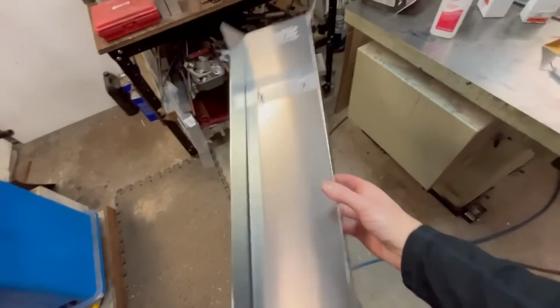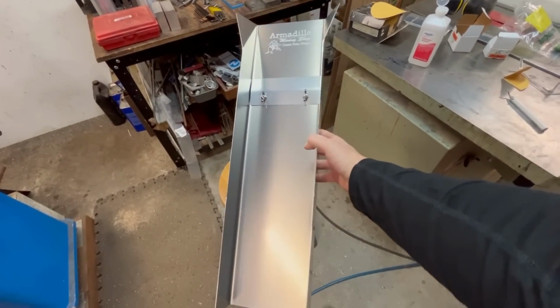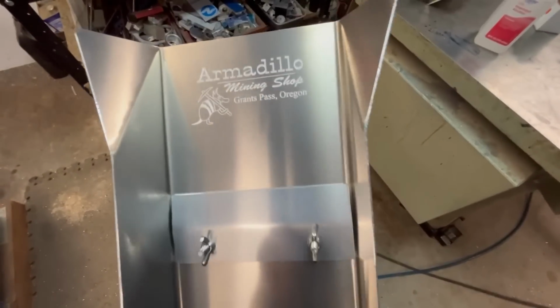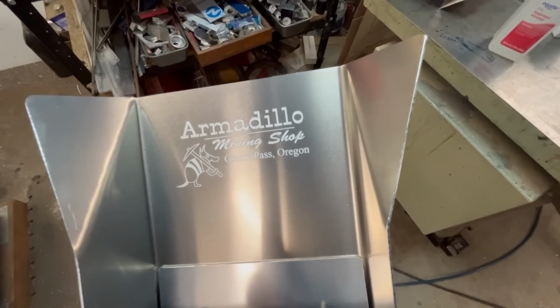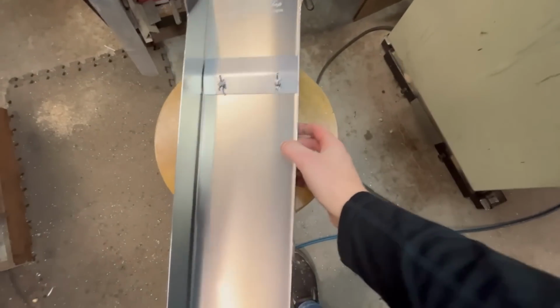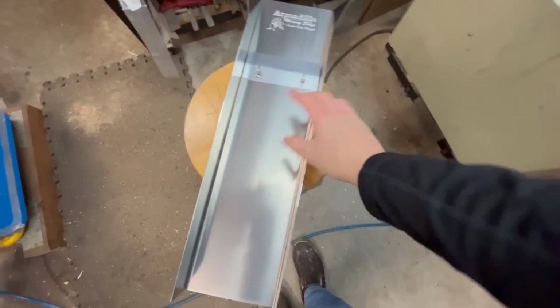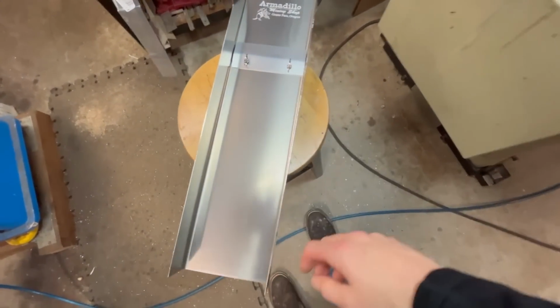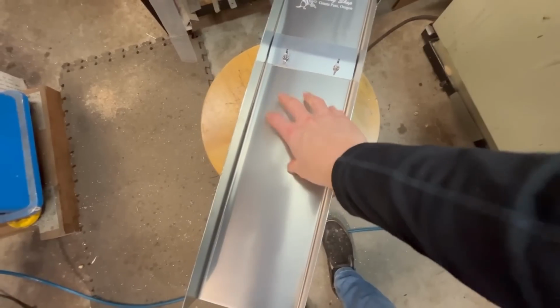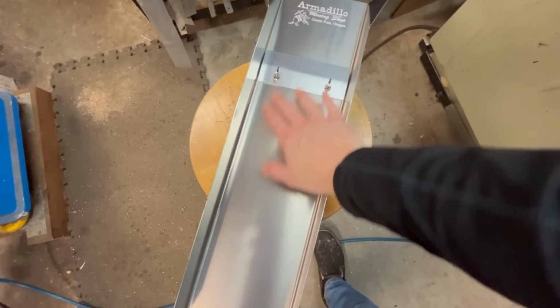Well, before we get this gold weighed up, let me show you something cool I made. Check this out. So what we have here is a 24-inch by 6-inch sluice, American made right here in Oregon, that you can purchase at Armadillo right there in Grants Pass. It's designed to be lightweight, sort of low profile, easy to fit in a backpack. It comes without the mat. It's just a blank. So the idea is you put the mat you like in here. If you like Dream Mat, you put this in here. If you like Gold Hog or some other mat, you put this in here. It should work with all of them.